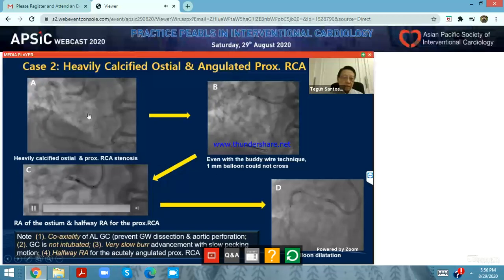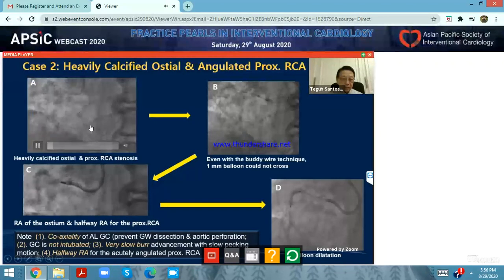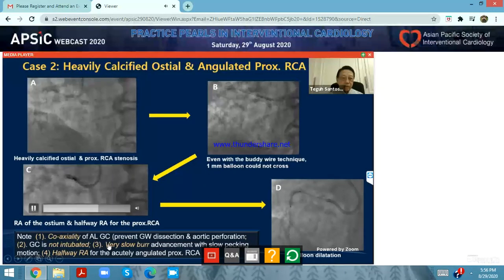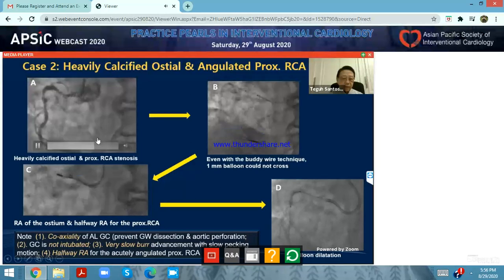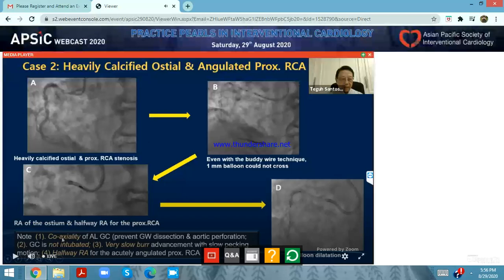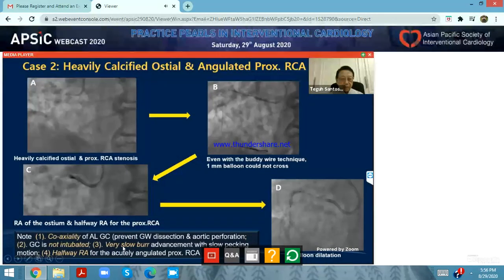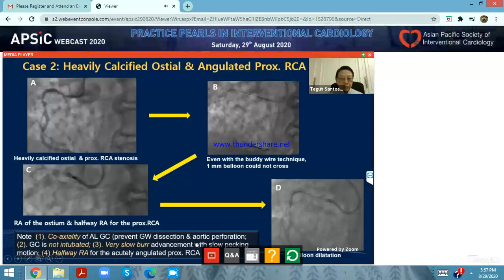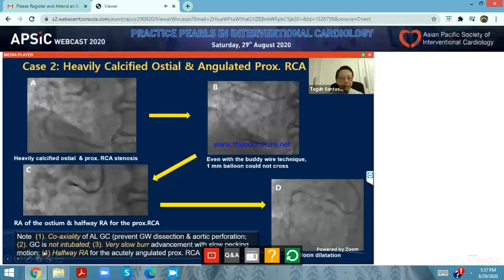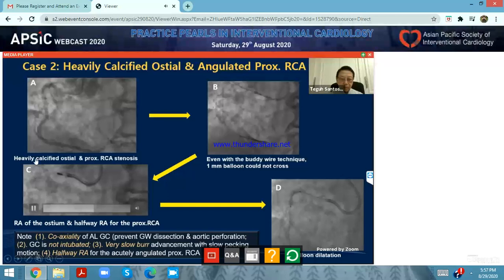So we decided to use ROTA. And this is the M-plus catheter, which provides a good backup. Of course, it is very important to stress here that coaxiality has to be maintained, the catheter is not intubated, and we have to advance the burr very slowly with a slow pecking motion. And here, I used rotational atherectomy up until this point only.